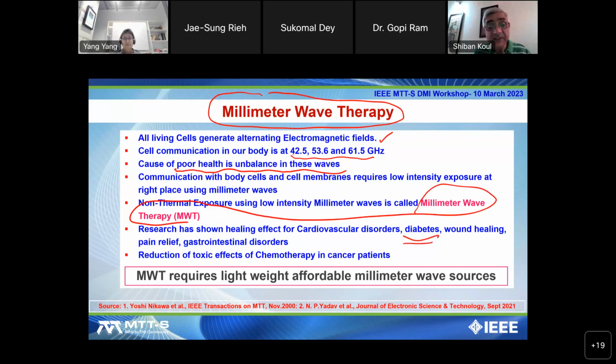Research has shown healing effects for cardiovascular disease, diabetes. People who have gone through millimeter wave therapy have reduced diabetes problems, wound healing, pain relief, gastric disorders, and also if you have cancer and you go through chemotherapy and subject the part which was cancerous to millimeter wave therapy, the effects are considerably reduced. But it requires millimeter wave sources which are cheaper. Earlier, they used to be tens of thousands of dollars, but today the entire system is less than $1,000.